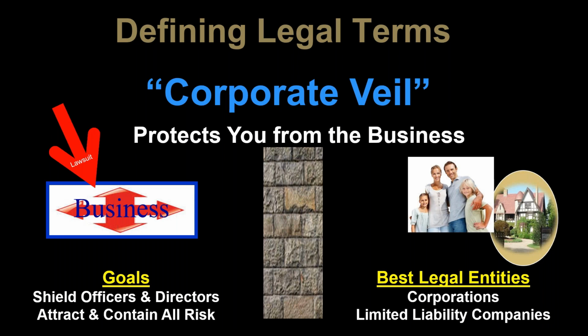There's two specific entities that we use for corporate veil protection, and that is corporations and limited liability companies. So that's an LLC for those that don't understand that. And that could be a single member LLC, a multi-member, it could be manager managed, member managed, it doesn't matter. Almost all LLCs contain risk inside of that bubble. But remember that the lawsuit commenced with the business.